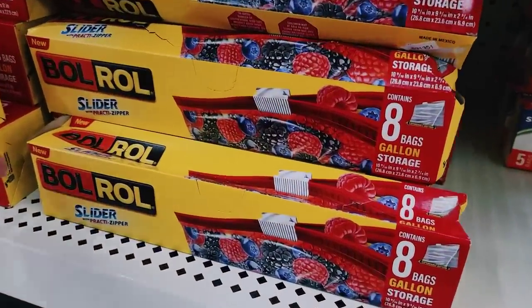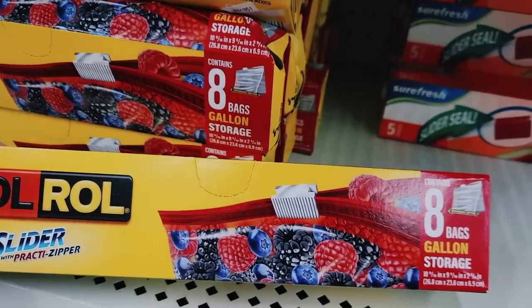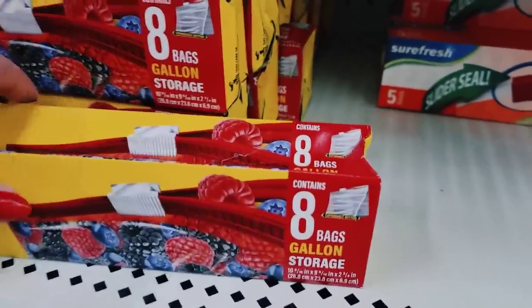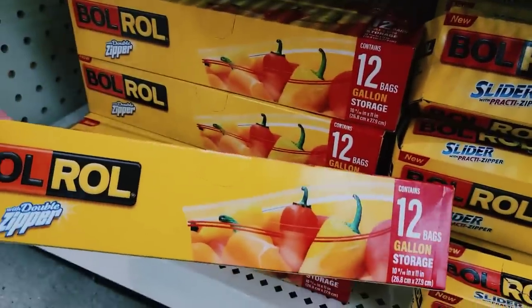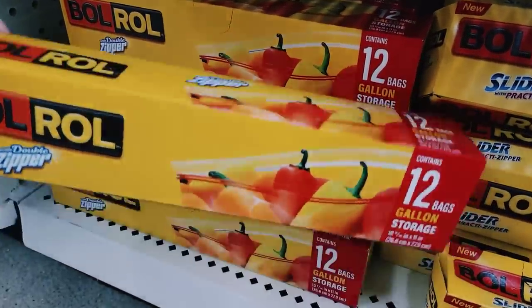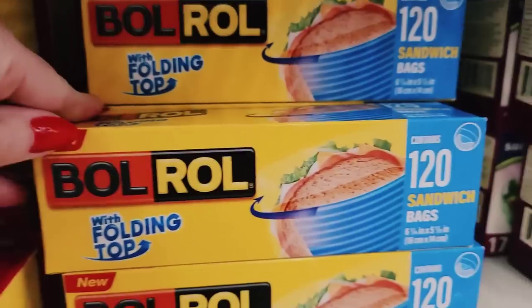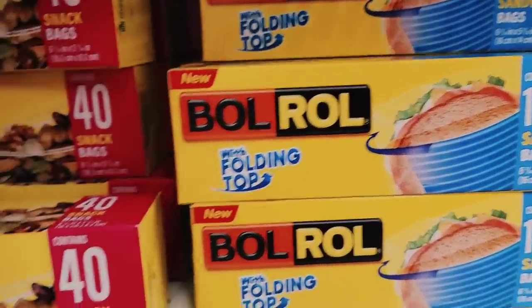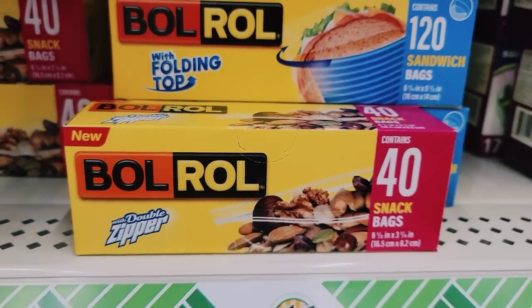I don't think I've ever seen this brand at the Dollar Tree before. But these are slider freezer bags and they prop up. You see how the bottom of it? You get 8 of them and they're gallons. And then you get 12 of these. Of the gallon Ziplocs. And you get 120 with the folding top, which is like totally retro nowadays. And they have 40 snack bags.